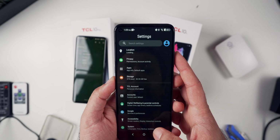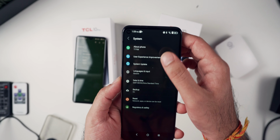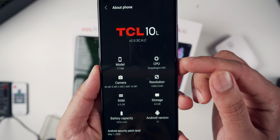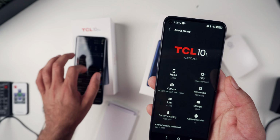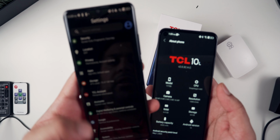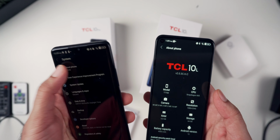Go to settings. We'll go to system, About. There we go. So you guys can see all the specs right there. So we got the Snapdragon 655, and I think that's the same processor that is in the TCL 10 Pro. Let's go ahead and open that up along with this.